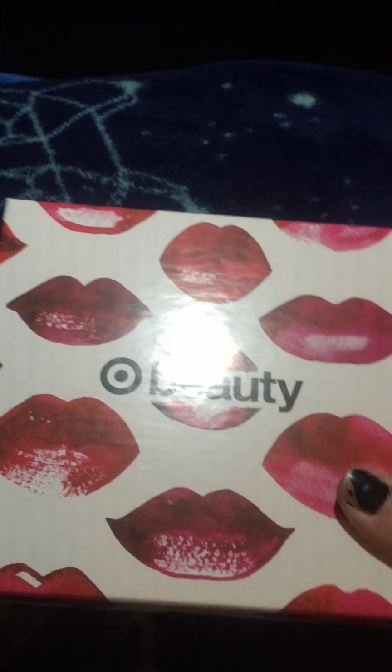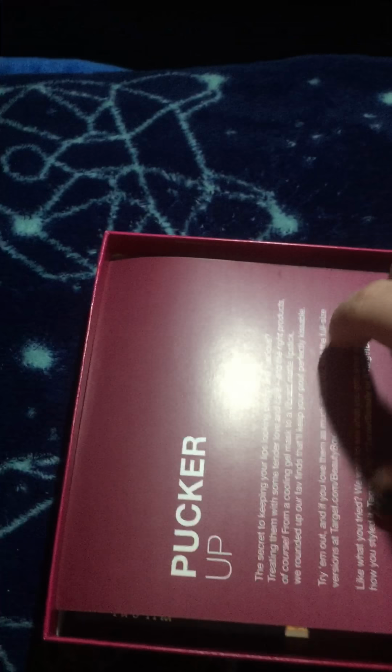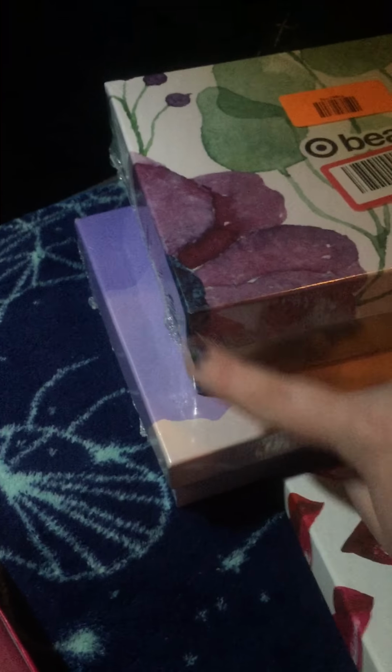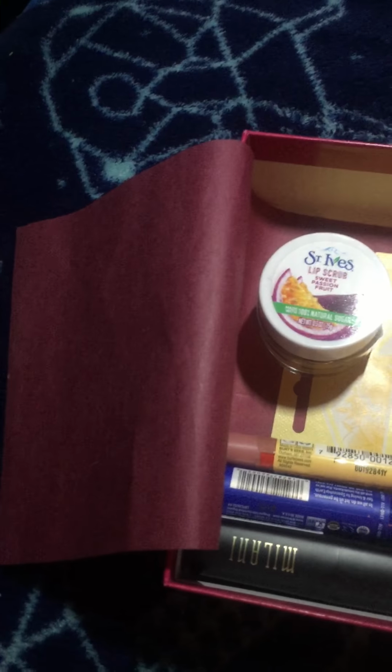This is the February edition. It's supposed to be a whole bunch of Valentine's Day themed things. Ignore my nails, they are a mess. This box, February, pucker up. Target Beauty is out. They get little cute samples and stuff. So I got some random ones. I do have 2 others here that I'm gonna do on a separate video, so you'll also find reviews for these items eventually.